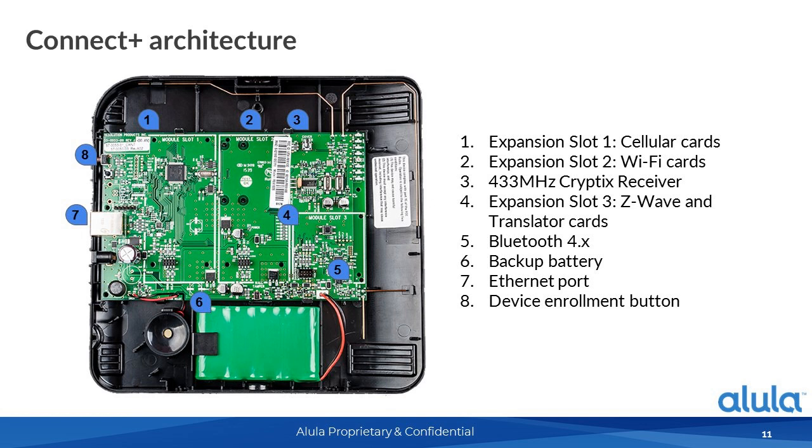All right, a little bit harder to see, right next to the number 8 in blue there, is a little button on the side of the Connect Plus. We use this for a number of different things. Probably the primary use would be, let's say you didn't have your smartphone with you and you wanted to program the Connect Plus. How do we learn the sensors in?